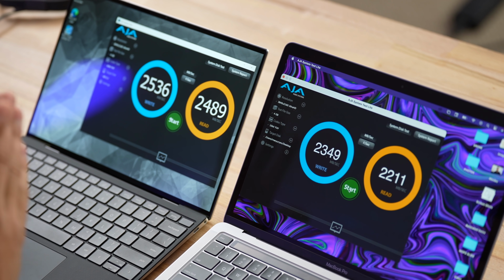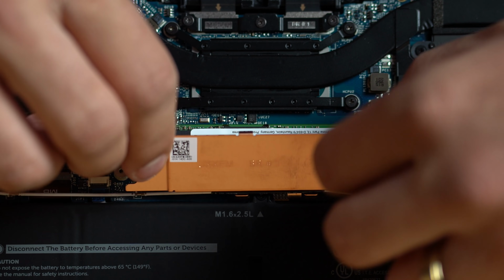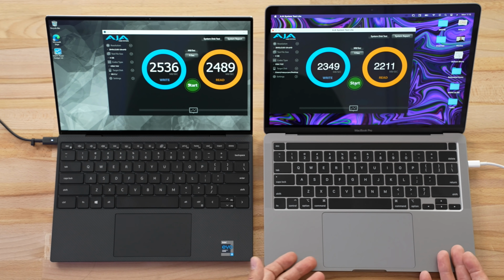So not only is the XPS faster, but you can actually upgrade the SSD yourself. So later down the line, if you want to throw a 1 terabyte or a 2 terabyte in, you could do so for not very much money, and with a matter of maybe 5-10 minutes, you'll be upgrading, which you can't do with the MacBook Pro.